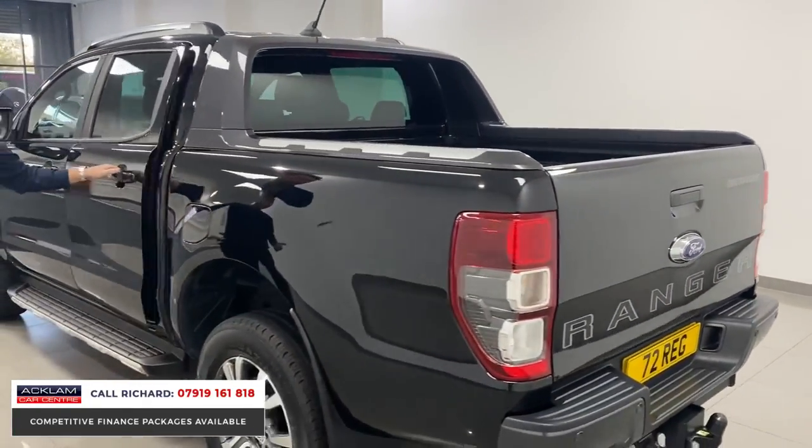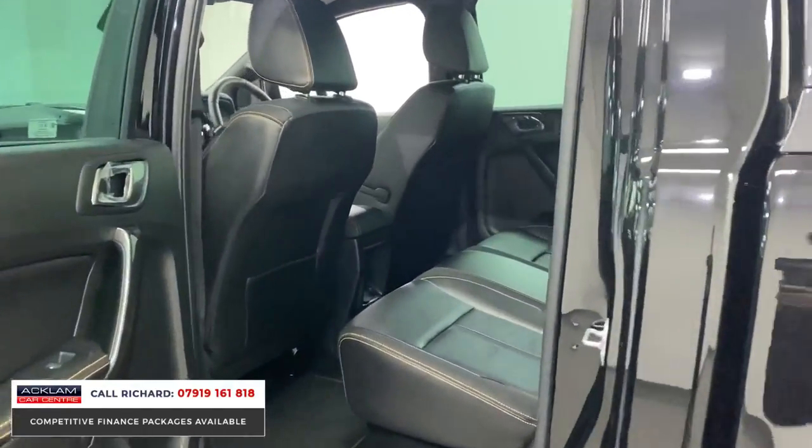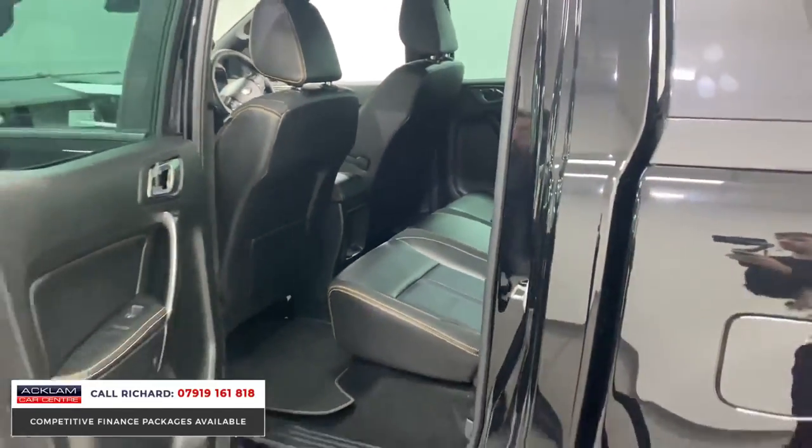If you're looking for one, very, very hard to find, of course, on a 72 plate, these Wildtraks. Impossible to go and buy new. And they are so popular because of the interior. So they give you everything you'd expect from a Ford car, really. A top of the range one.